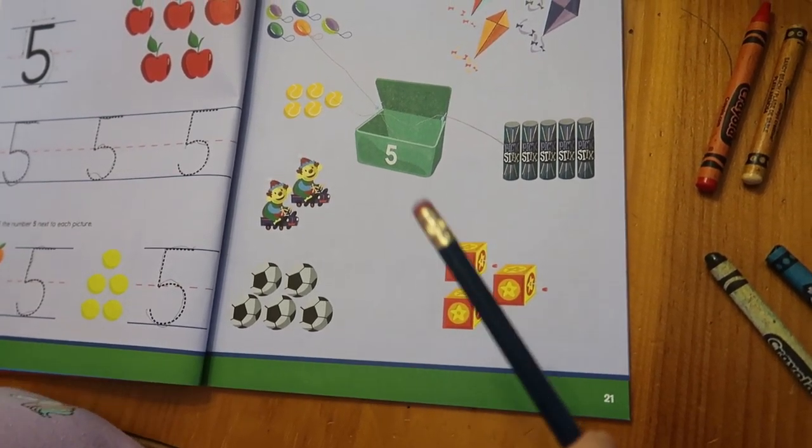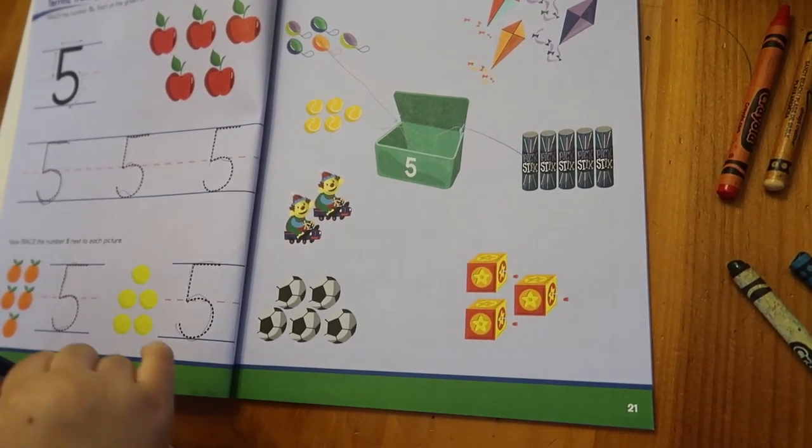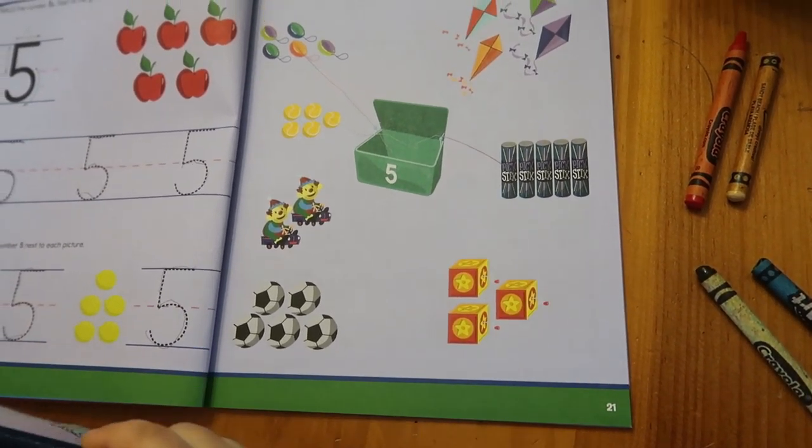Okay, how many blocks are there? 1, 2, 3. Are there 5? No. Do we put them in the box? No. Very smart. We leave them right there. Now let's count the balls.